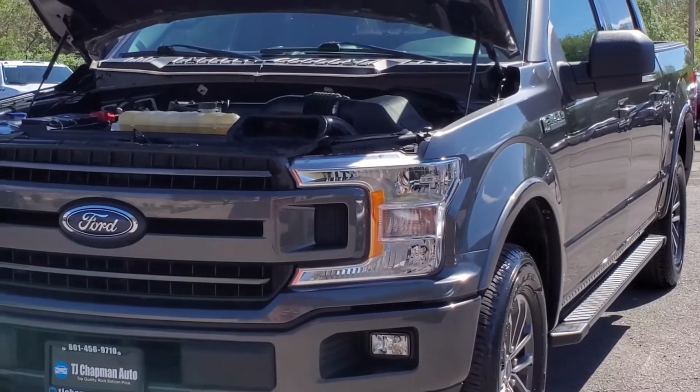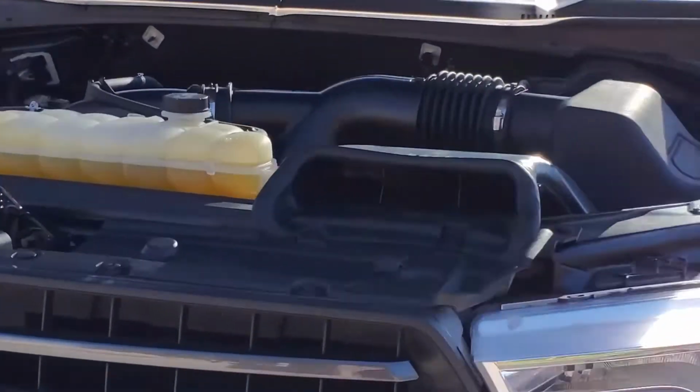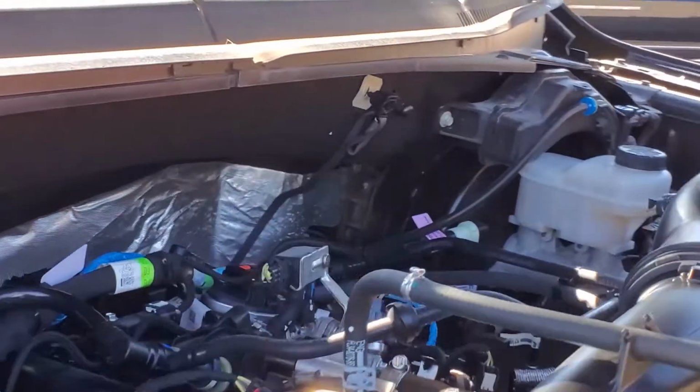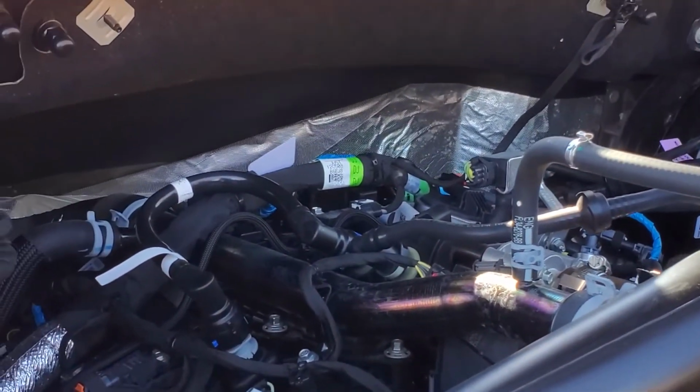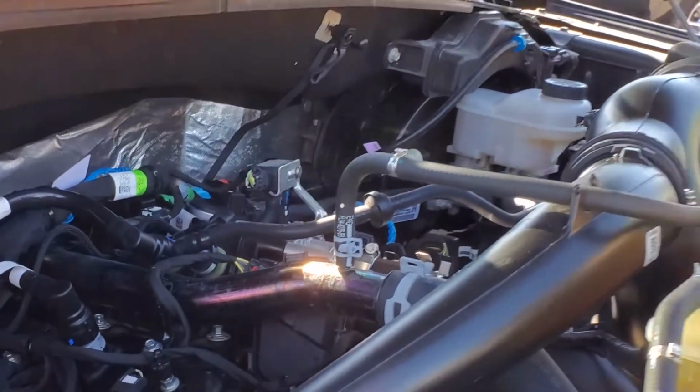Hello everyone, today we have a 2019 Ford F-150 Super Crew 4x4. That is running smooth, so I'll go ahead and take you for a tour.